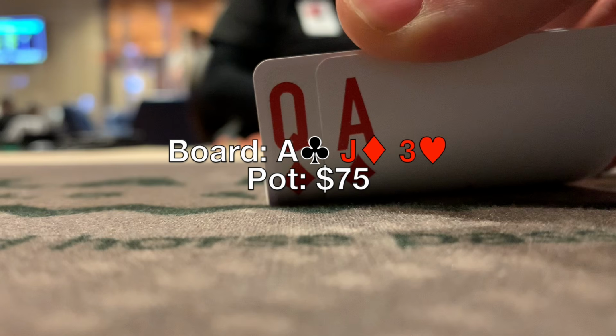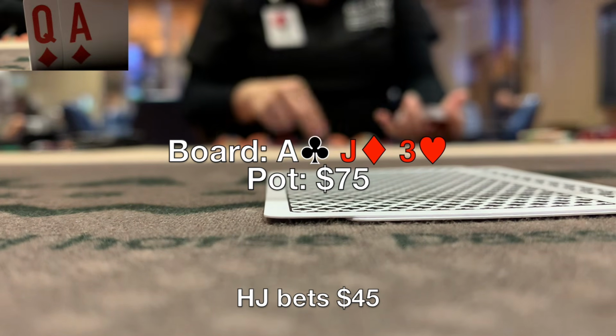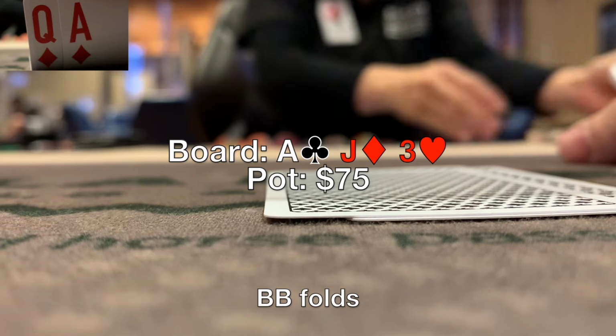It's Ace-Jack 3 rainbow. We have top pair and a backdoor royal flush draw that, spoiler alert, we're never going to hit. I check. The big blind checks. The hijack bets 45. I'm good with that amount. I call. The big blind apparently didn't get a dream flop for his hand this time. He folds. It's heads up.